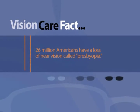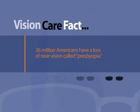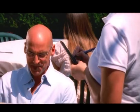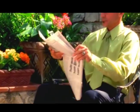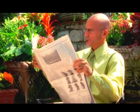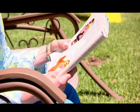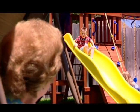26 million Americans have a loss of near vision called presbyopia. If you're one of millions of Americans over the age of 40, you may notice an increasing loss of near vision, like when you're reading the menu at a restaurant or when you hold the newspaper at arm's length to see more clearly. This is a natural part of the aging process. It's called presbyopia and shouldn't prevent you from doing the things you're used to doing.